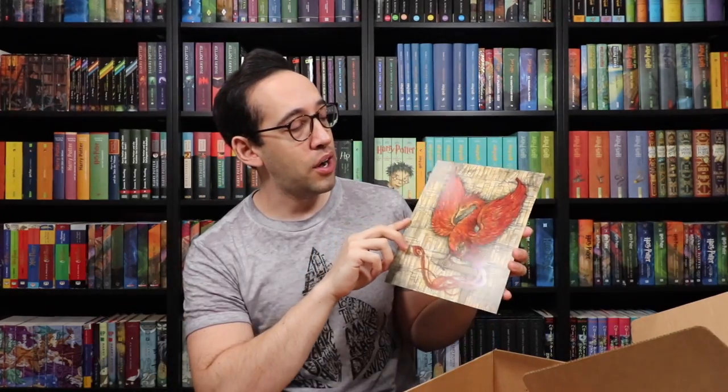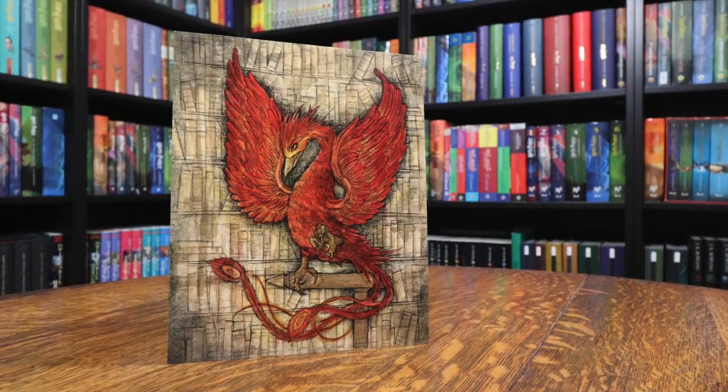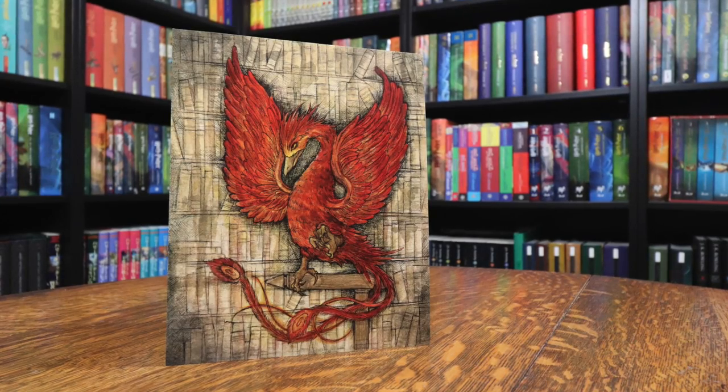Very, very cool. And last but not least is a beautiful piece of artwork of Fawkes, Dumbledore's Phoenix. Behind Fawkes are books, lots and lots of books. So just imagine that I'm Fawkes and the books behind me are Dumbledore's office. That's what this picture is. Really nice use of colors. I like that Fawkes isn't super bright red. The colors are a little bit more rich, darker, toned down colors.